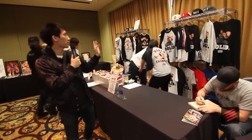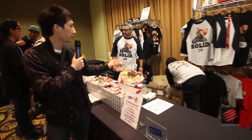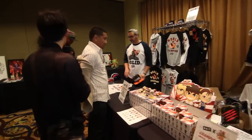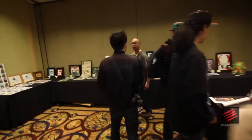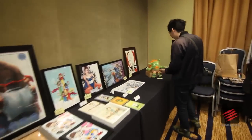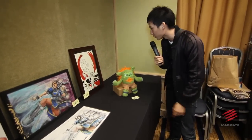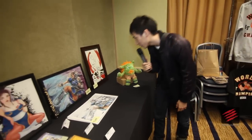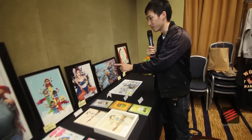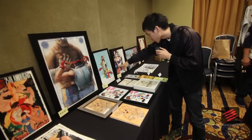And of course they also sell some merchandise by BaitX. Minifigures. Over here we've got the rest of the artwork. What is this? This is a handmade Blanca plush doll. I think Choco would like this one. Is that Crayola? Some ice cream. I like this one. It's very cute.